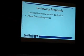Low cost is not always the best value. So, a lot of times what we'll do is we'll put things out for bid. We'll send it out there and say, okay, we're going to put all these components that are in this system, we're going to send that out to everybody. We're going to pick the lowest cost supplier because obviously we're always trying to get the best value. The lowest cost is not always the best value. So it's just a point that I think we're throwing out there.